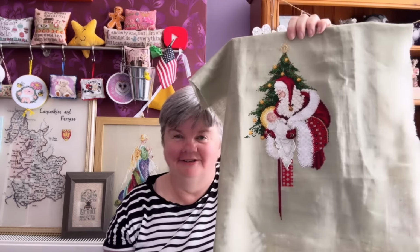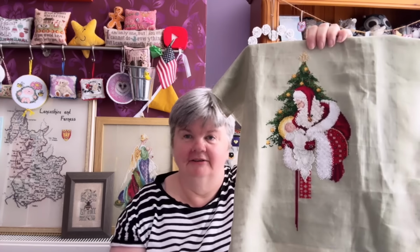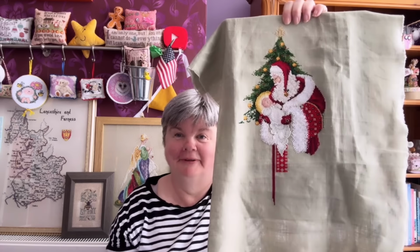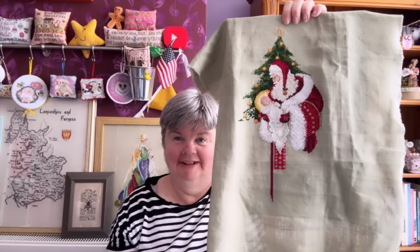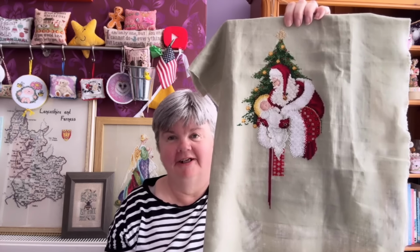So yeah, I was constantly stitching because when you go to something like Stitching Day, you're constantly talking to people, you're distracted by things. Where when I'm at home, as I'm stitching, I'll be going, right, 26, 27, 28. No, not when I was doing this. So I did 2 lines and I gave up. So I need to do some more on this. But yeah, this is Song of Christmas by Lavender and Lace.